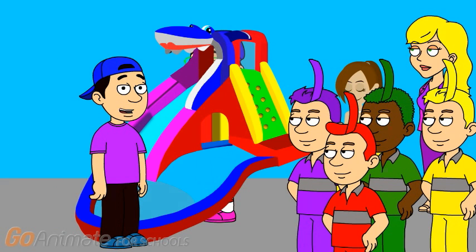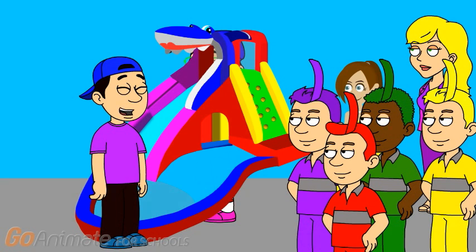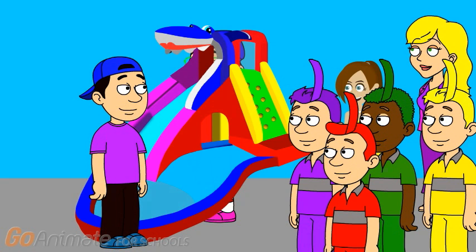Wow. Look at that slide. It's so big. I also see pink shoes. Trent must be hiding in there. And there's Belle, Rapunzel, and the Teletubbies. Hi, Jack. We all have a surprise for you. You do? What is it? Surprise.